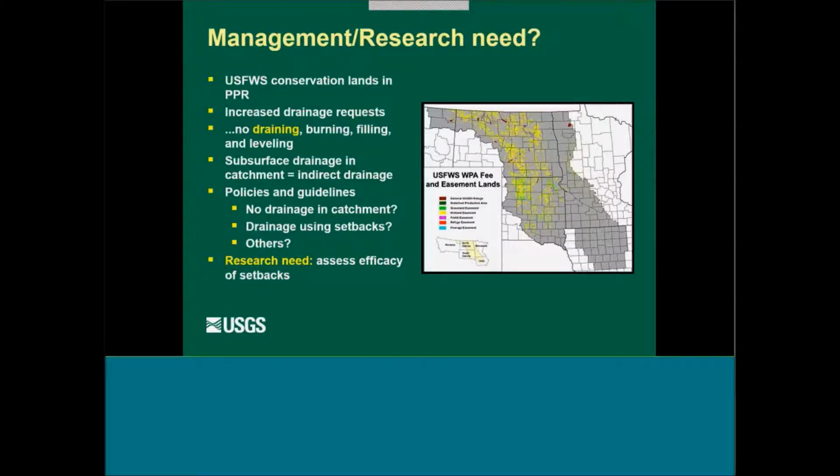So basically, the project was initiated based on a lot of discussions with various U.S. Fish and Wildlife Service personnel in the region. The Service oversees a large amount of fee and title lands in the Dakotas, and basically began receiving increased requests to drain catchments of protected wetlands, sort of like wetland easements. These lands include wetland easements. They contractually stipulate no draining, typically referred to as direct draining. But as we discussed earlier, subsurface drainage systems in the catchment could represent a form of indirect drainage that could affect wetland hydrology. So basically, to protect these easement wetlands, potential drainage policies could range from no drainage in the catchment to drainage using setbacks, or somewhere in between there.